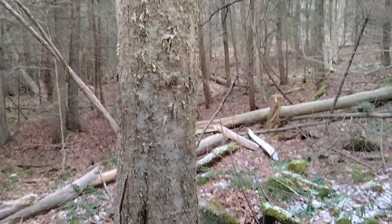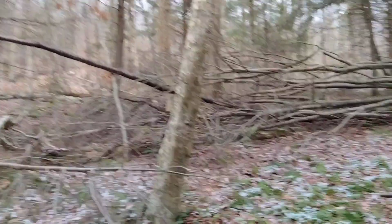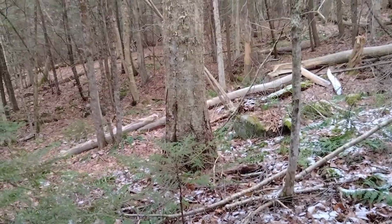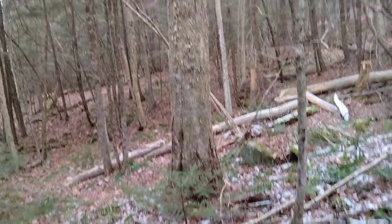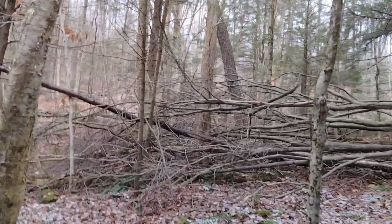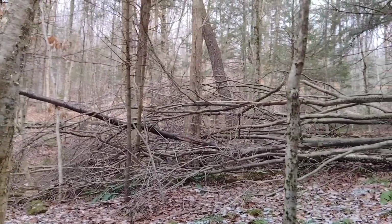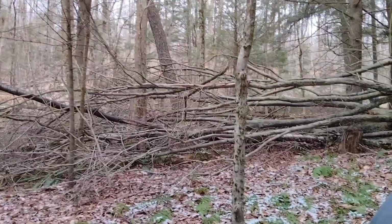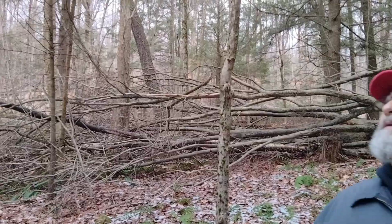We got this one, and we got one up here. I'll show you that one real quick. The base doesn't look too good on that one. But if we can get a healthy log out of it, yeah, probably drop it pretty easy. Nice big cherry over there. Did you see that? Yeah, a big crooked one. All right, well, let's look at the other tree up here, and we'll figure out which one we're going to take down.